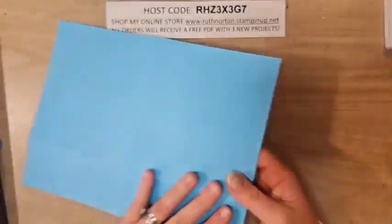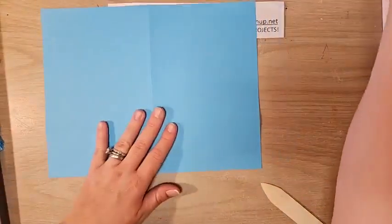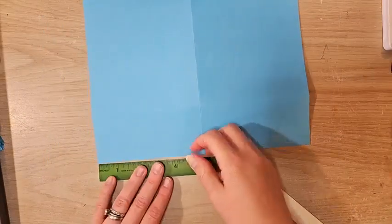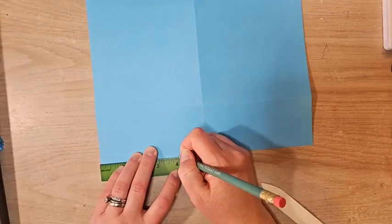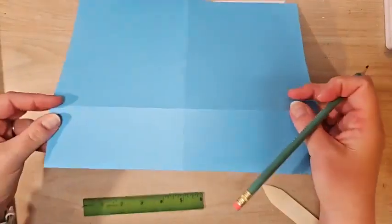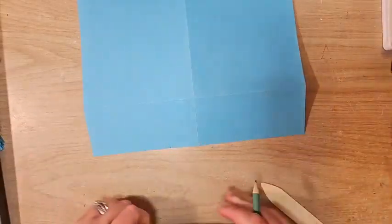But what we need to do, I'm going to flip it up. Let's see, how do I want to do this? I am going to mark it at 4 inches. So I'm going to grab a pencil. You can use your paper trimmer for this too, or your Simply Scored, but I'm going to mark it at 4 inches. Now this is the bottom of it. So this is where the fold is. You have the little pocket part right here. So I'm going to mark it at 4 inches.